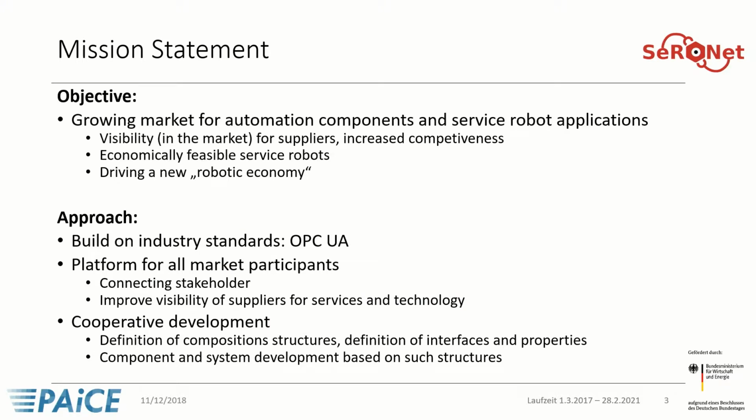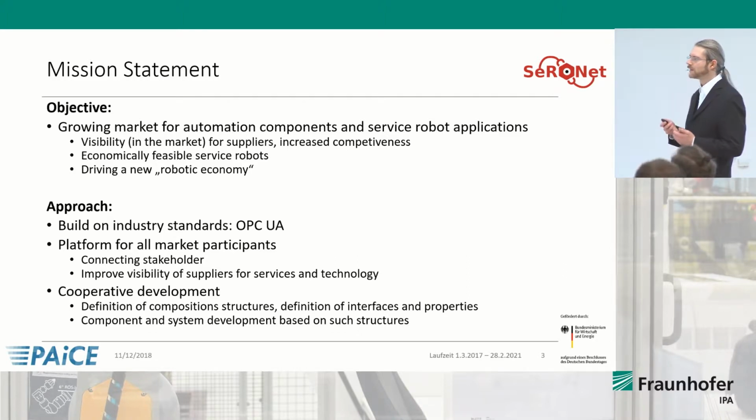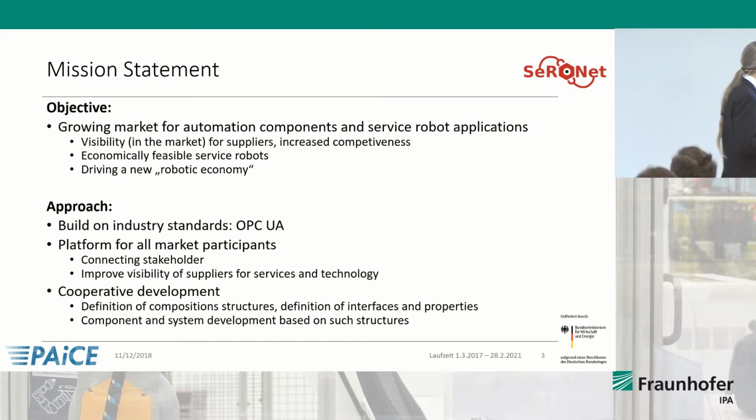Our objective is to really foster the market growth of service robotics, and by that also of automation and robotics in general, by using standards and simplified model-driven software development to basically get the effort of combining systems reduced. That's the basic idea here that we have.